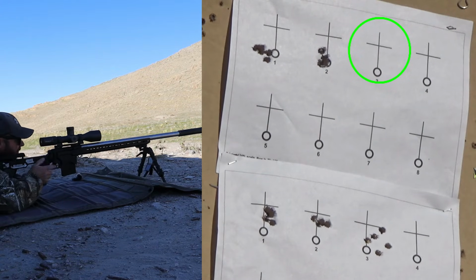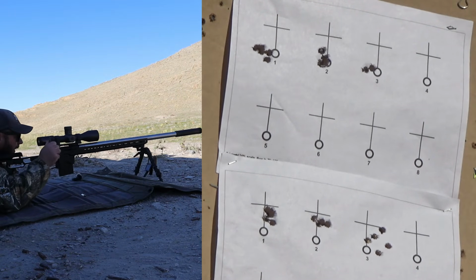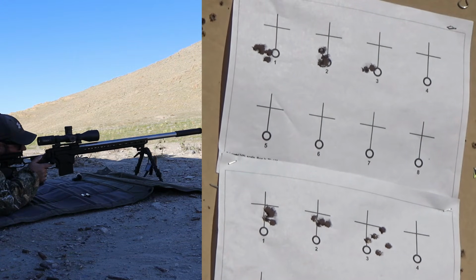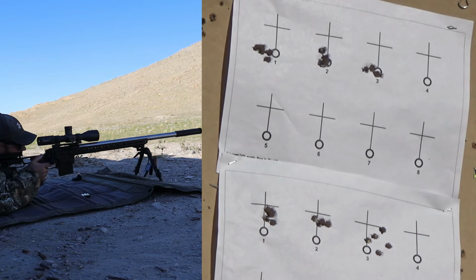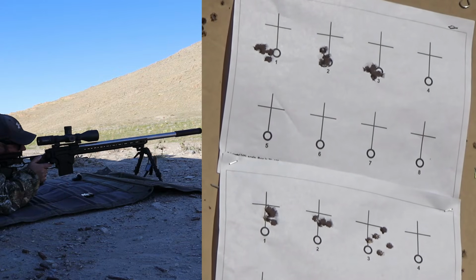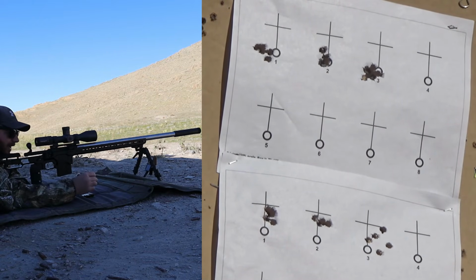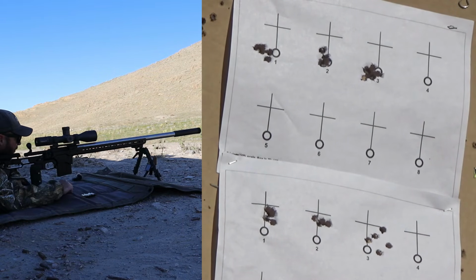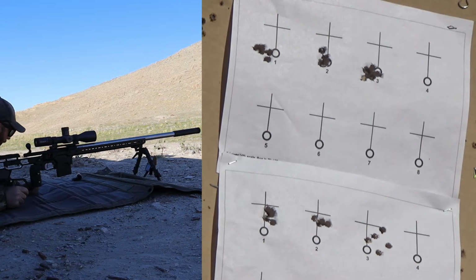5 with the 7. I think that was me opening up my groups, dude. What in the bottom left? Weird. Problem I was having with that shot is that I put a hole right where my aim point was, so it's never a good thing when you're trying to group.